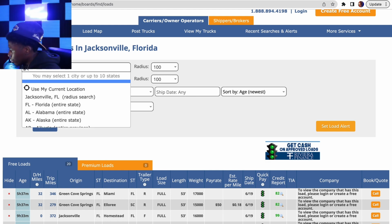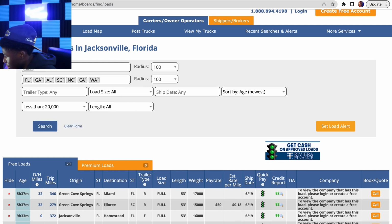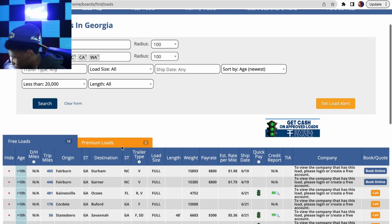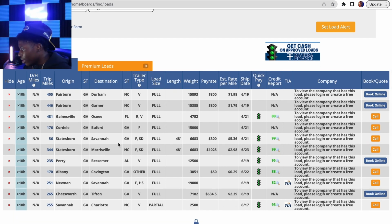So let's just go Georgia, guys, and let's see what pops up in the Georgia area, since that's only one state up above me. Let's go to the search tab and see what we can get going regional. As you can see, we have loads coming from Georgia, guys.